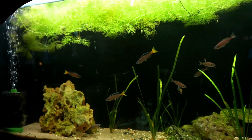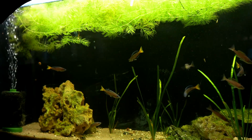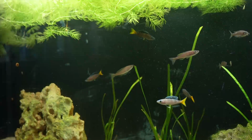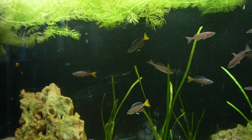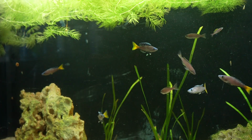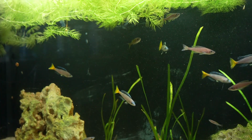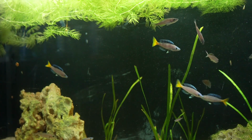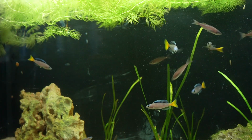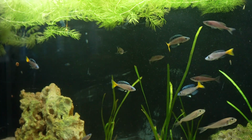This next tank is a tank that I talk about quite frequently in my videos, and that's my 55-gallon Lake Tanganyikan tank. This tank is home to a large breeding group of Cyprichromis leptosoma blue flash and a couple of Xenotilapia bathyphilus. Over the summer, I've had quite a bit of success breeding the Cyprichromis and have produced several groups of fry.